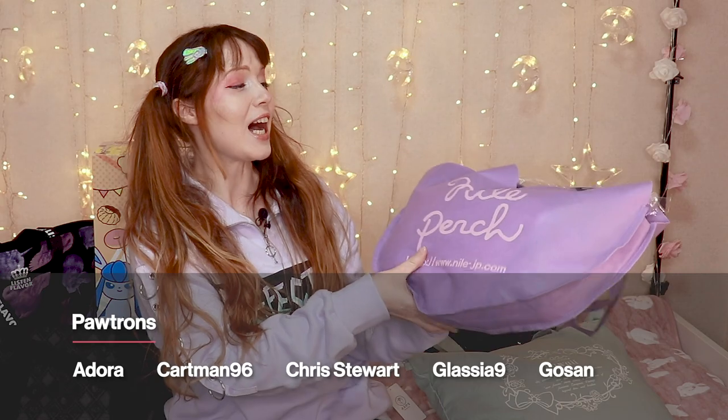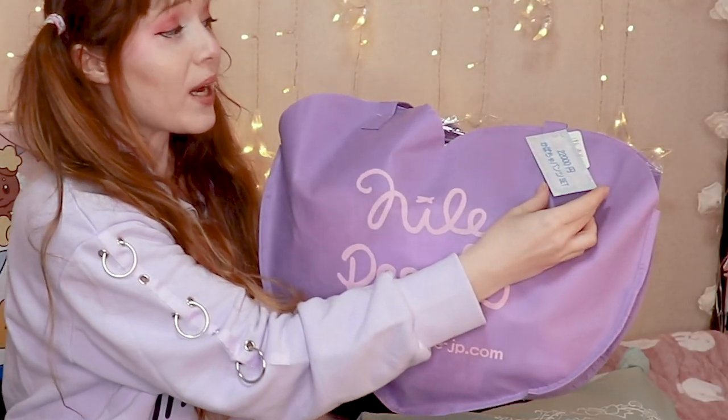Greetings from Tokyo! The next lucky bag I would like to unbag this time is the Nile Perch lucky bag. If you love Japanese Harajuku fashion, the kind of pastely cute fashion, you will have heard of Nile Perch. It came at 22,000 Japanese yen, which is around $200, so it is very expensive. I kind of leaned myself a little bit out of the window with this one because I don't know what I'm gonna get.